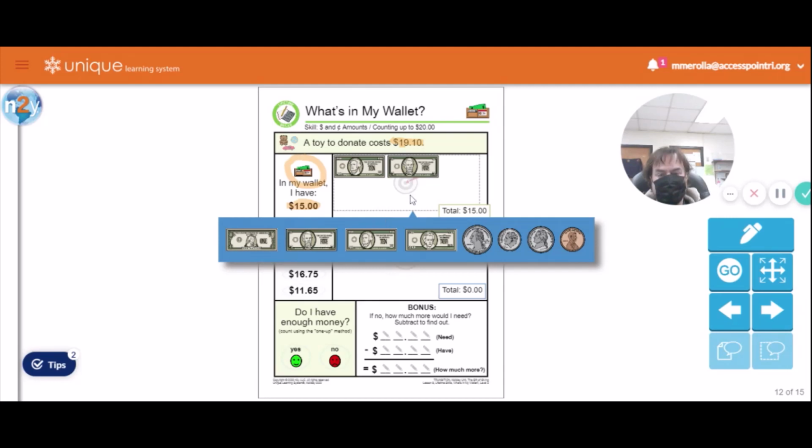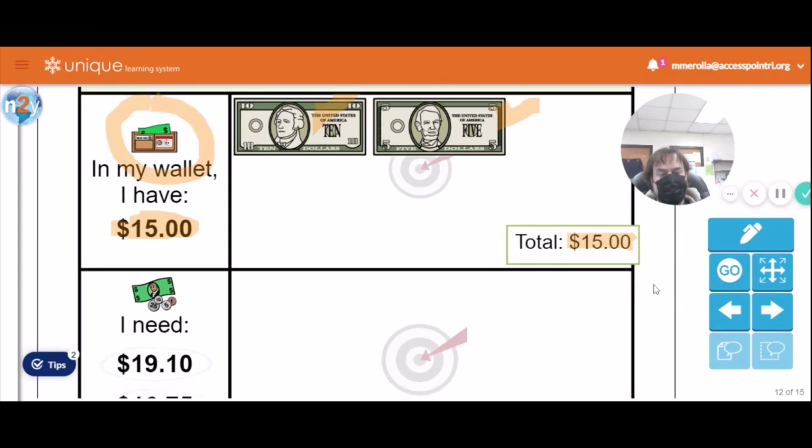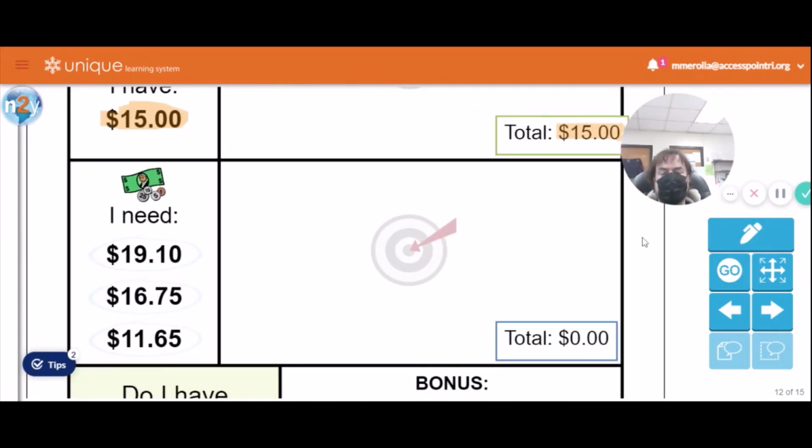Oh, okay. Yeah, that's right. We're looking to see what $15 looks like. My bad. Okay, so let's zoom in and see what $15 looks like. Okay, $15. A $10 bill plus a $5 bill makes $15. All right. But what do we need to make that toy donation? We need $19.10.